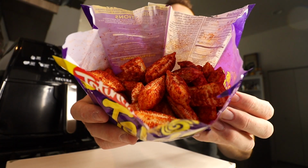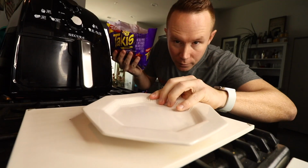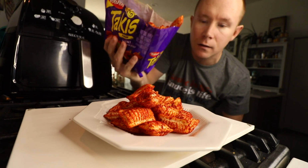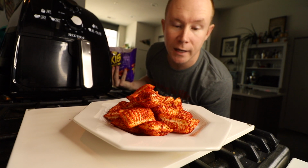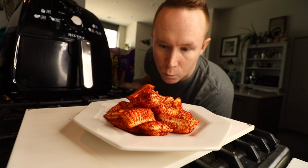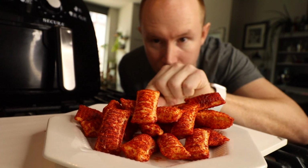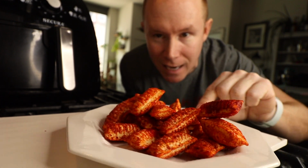Okay, so here's what they look like in the bag. I don't really feel like getting this cutting board all messed up before they're cooked, but here's what they look like. They're crazy. They look like caterpillars. I think I said that in a video where I've eaten these before. Rusty caterpillars. But I truly believe that these were made for dipping. These are a vehicle. They look great, but anything frozen like this, bite size, I want to dip.